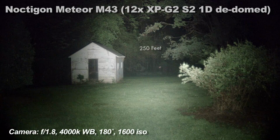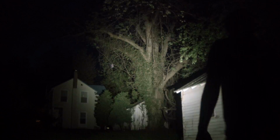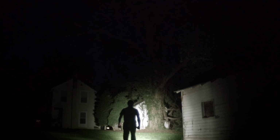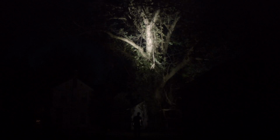So what else? Well, honestly, I'd prefer a user interface with a simple mode memory. One click on and one click off, and maybe press and hold to find your mode. And it stays on that mode when you turn it on next. That's what mode memory is. Well, if this light does it, which allegedly it does, I can't figure it out.